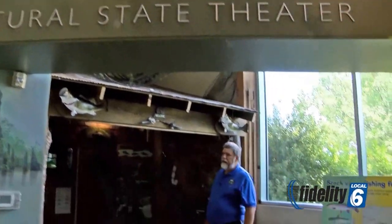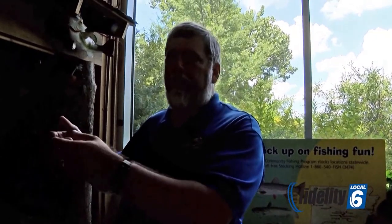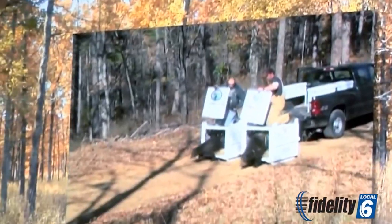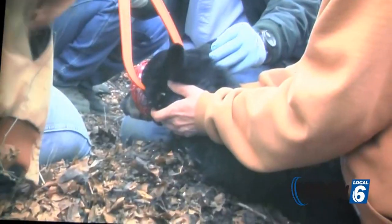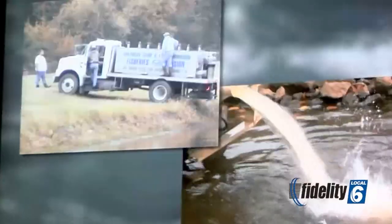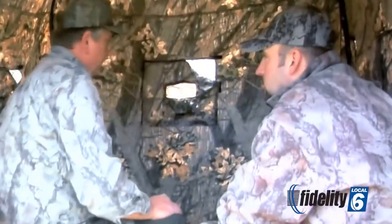And this is our entrance to our main theater area. We have a 12-minute presentation that talks about what our wildlife biologists and fisheries biologists do in the field. A lot of times people don't get to see that biological research work. So if you want to see somebody working in a bear den, that's what our movie shows. If you want to see how they raise channel catfish from fry to the catchable size they release in some of the community fishing ponds, that's shown in our film.